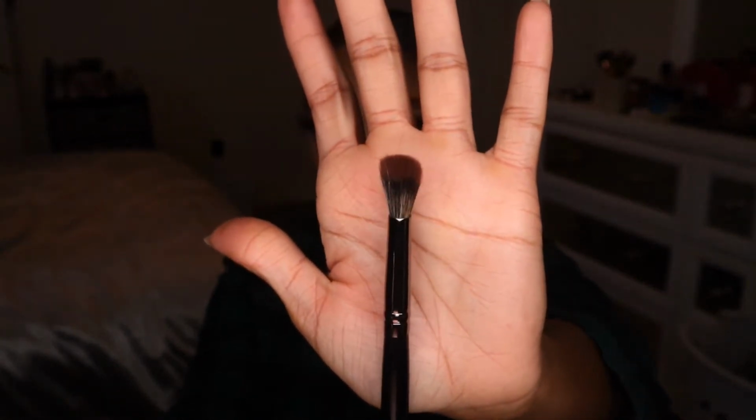I saw Manny MUA using it, so I wanted to go ahead and get it because I love my crease work. My crease work, I feel, is the most important work. Like your lid can look good, but if your crease ain't up to par, I just feel like, all right.